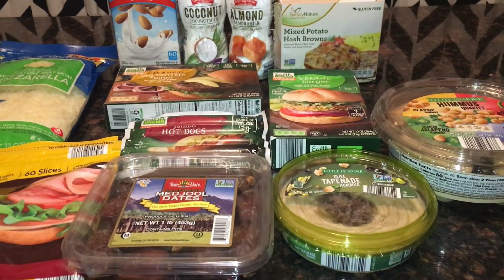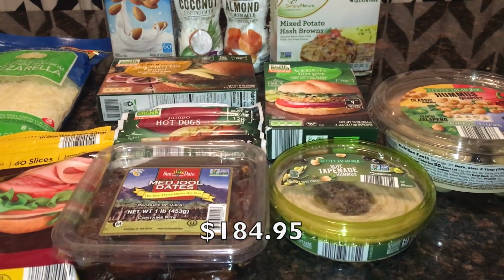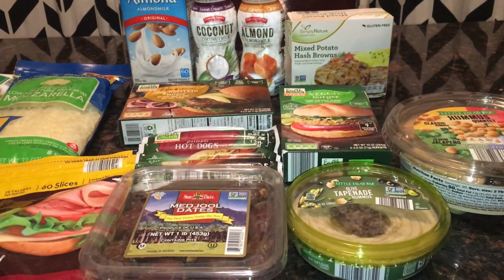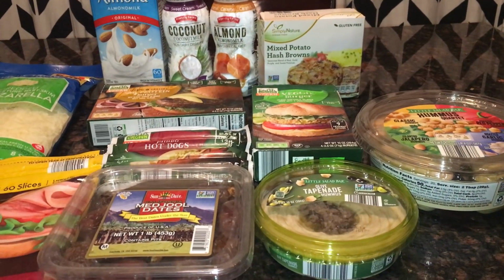My total, I believe, was close to 200. I'll put it right here for you guys so you can see. I just don't remember exactly what it was. I think it was like $190 and change, somewhere around there. But I'll put it here. And like I said, I still need to go get a few other items as well, because they didn't have all the almond milk and just a couple other random things.